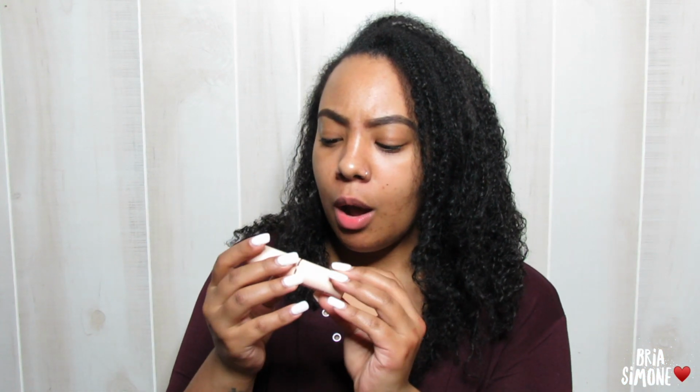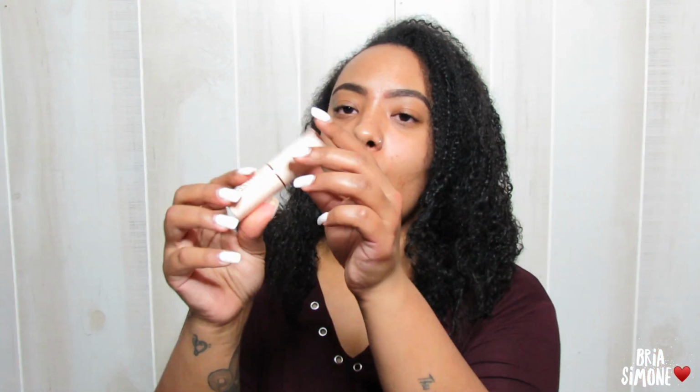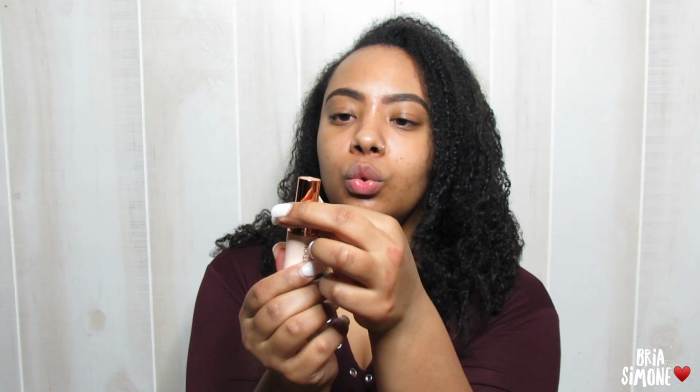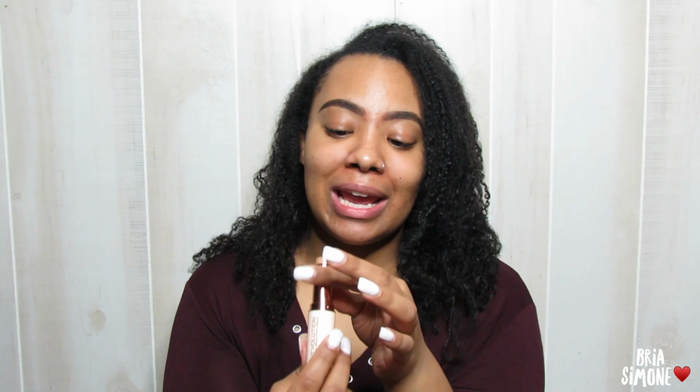Moving on to foundation, my favorite part, and the one I'm going to be testing out today is the new Makeup Revolution, what is this called? Fast Base Stick Foundation. This is what she looks like here. Ooh. I got the shade F10. I hope the shade matches.